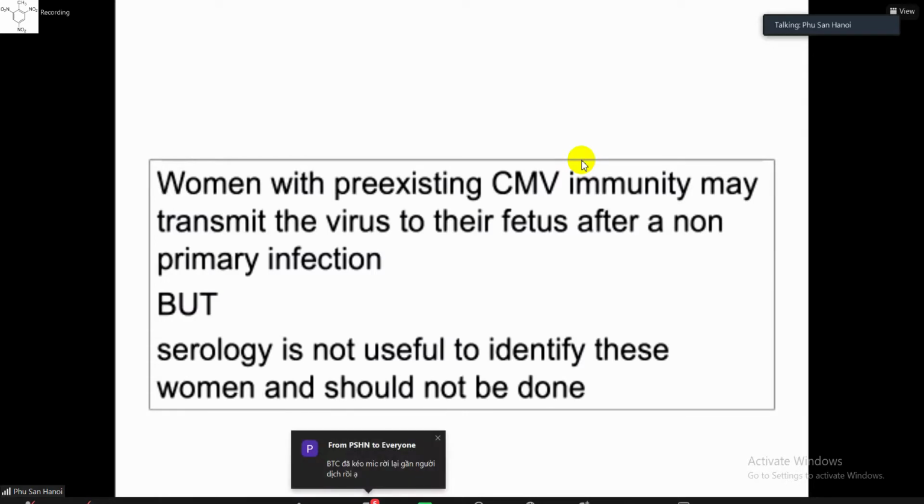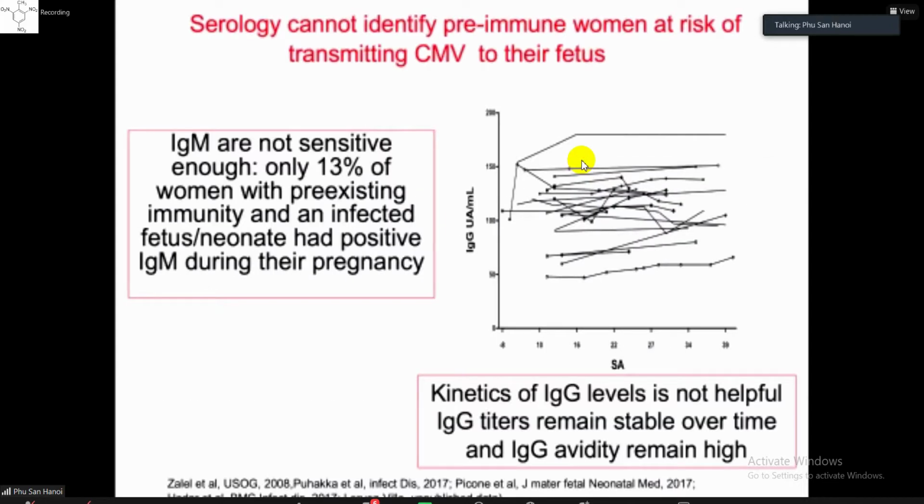And I also want to emphasize that women with pre-existing CMV immunity may transmit the virus to their fetus, as we've said before, after a non-primary infection. But in those cases, serology is not useful to identify these women and should not be done. Indeed, serology cannot identify pre-immune women at risk of transmitting CMV to the fetus.